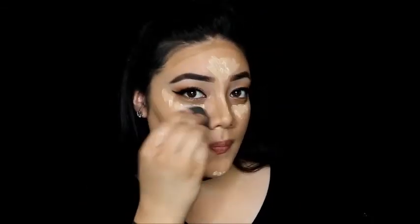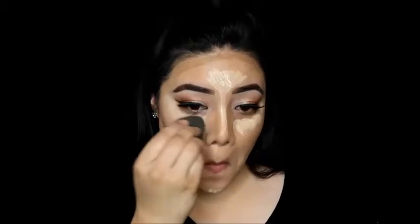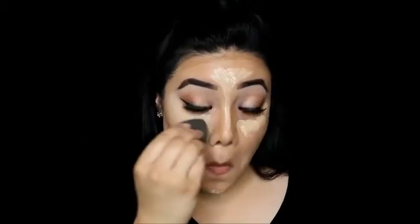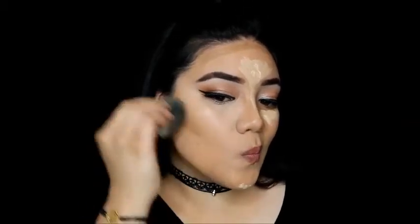So now we're going to go ahead and blend everything out. I'm using that smaller side of the Beauty Blender just so I can get closer underneath the eyes. And then you'll see that I turn around the sponge to the bigger side when I'm blending out that darker shade.